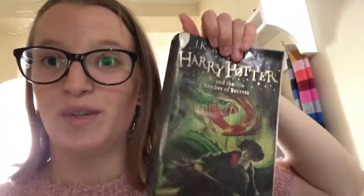And as I'm reading Harry Potter, they actually had the number 2. It was the only one they had left. I'm crying because I've been waiting ages, and now the only one of Harry Potter they had was number 2. So I felt really lucky.